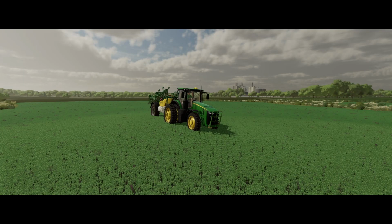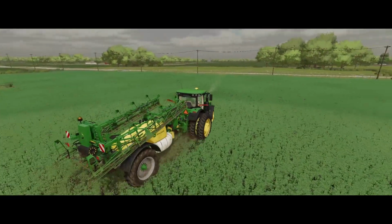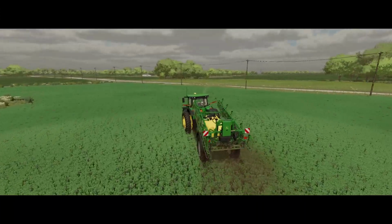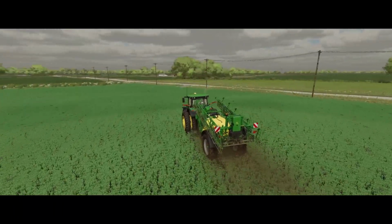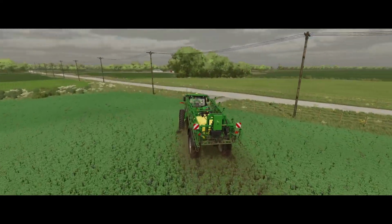Yeah, that solves us. And then this sprayer has paid for itself on its first day. That's not so bad.